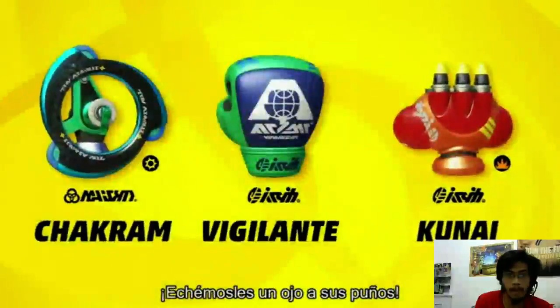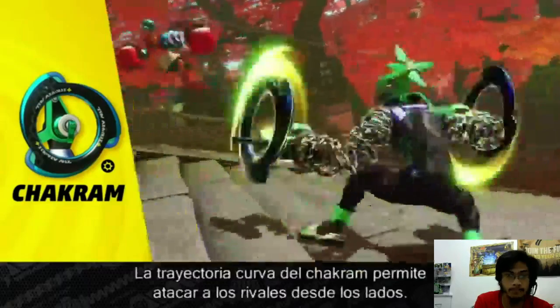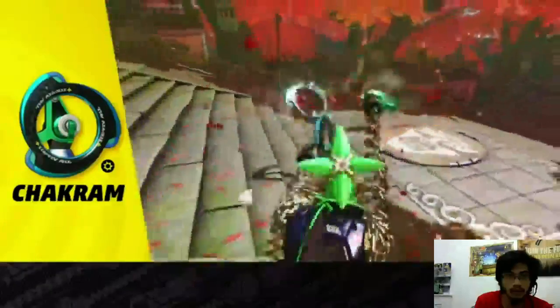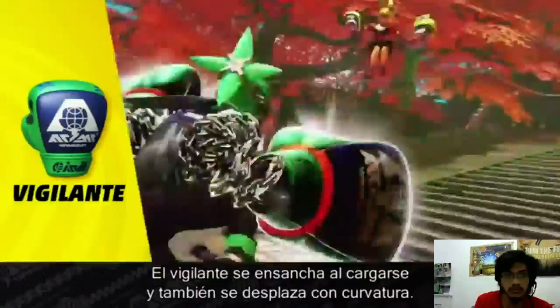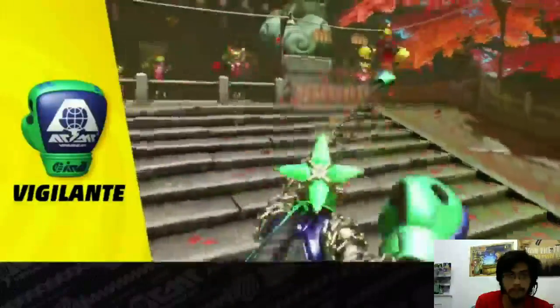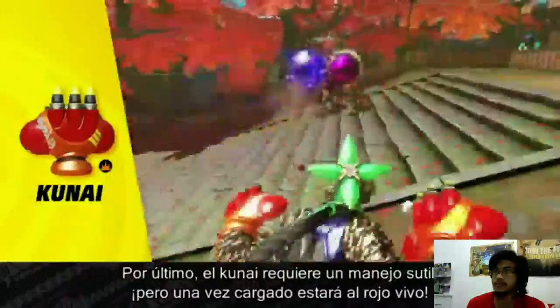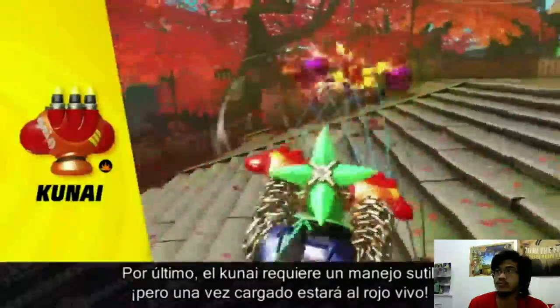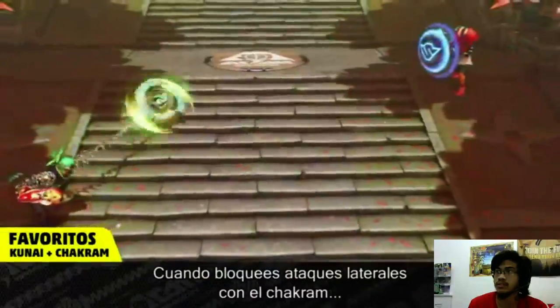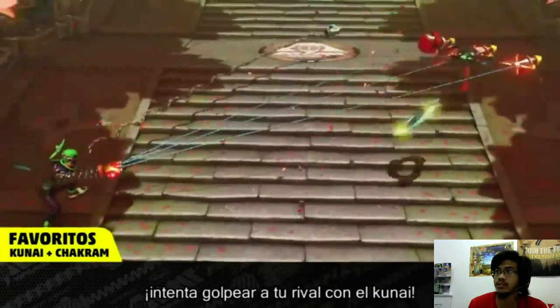Here are his signature arms. The shock ram can go around opponents and attack them from the side. The buff puffs up after a charge and curves pretty well. And the tri-blast requires a delicate touch. Once charged, it blows stuff up. While blocking attacks from the side with a shock ram, try blowing up your opponent with the tri-blast.